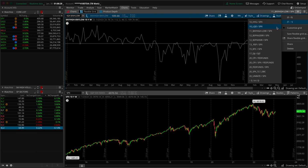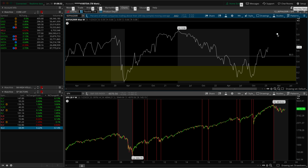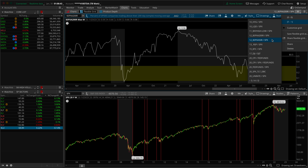Next up, we're going to take a look at our SPX A200R, companies over their 200 SMA in the SPY. Notice that this made a new high, so improvements there, spending more time above the 50% mark. Definitely bullish for our market. Hard to have a bear market if more companies are above the 200 SMA as opposed to under.